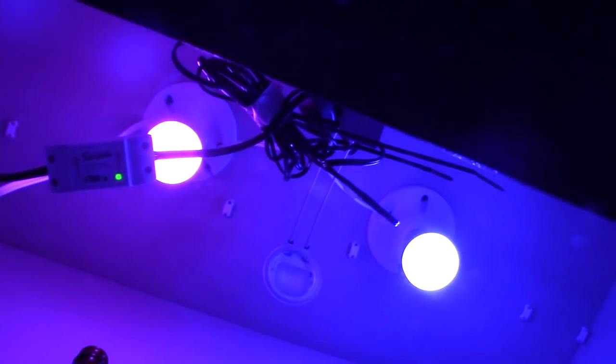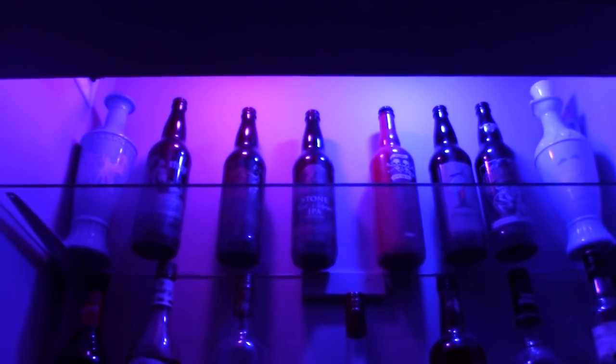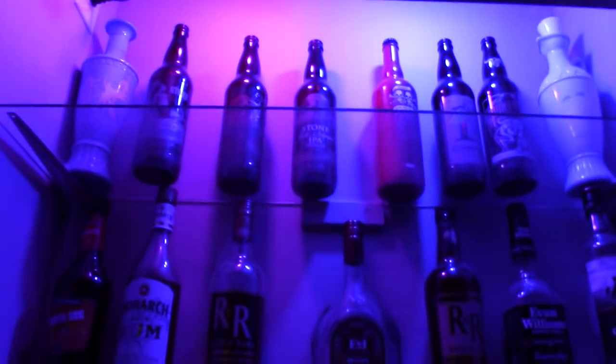Again, it's a smart one, so you can do it remotely. And then there's two Bluetooth bulbs by Flux, and these are smart bulbs that are controlled via Bluetooth. So I've added those with some ceramic surface mount, not cans, they're just light sockets. They're hidden, and so you get that nice ambient light over the bar. You can change the color whatever you want.